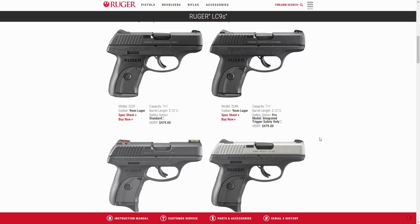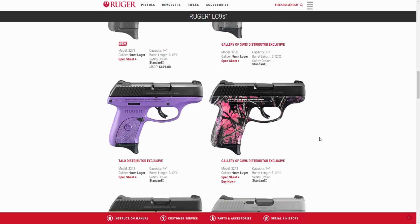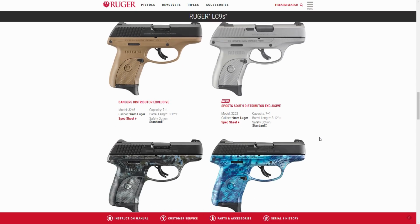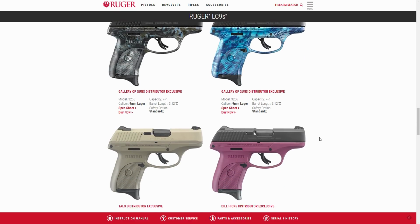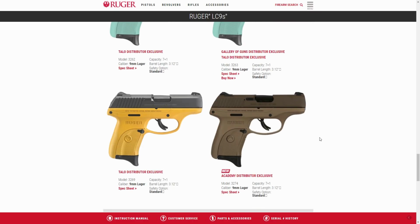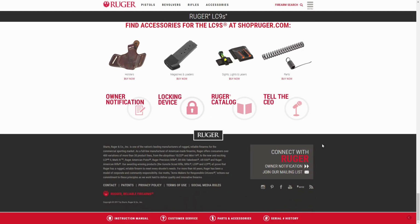Fit and finish is great on this gun. It's reliable. Ruger offers it in a whole smattering of variations. They've got them with fiber optic sights, night sights. I think they even have them in like pink camo. I'm dead serious. From the factory, Ruger always has an excellent lifetime warranty on their products. The ergonomics are excellent on this gun, and the trigger is a marked improvement over the regular LC9.